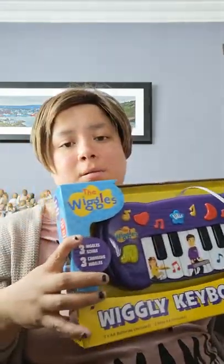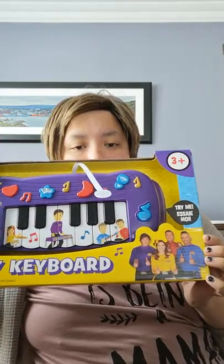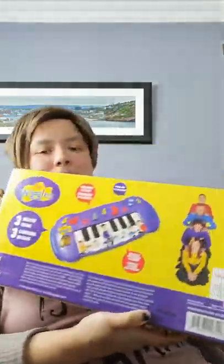So this is at Toys R Us. This is what I got yesterday. And she still loves the Wiggles. So this is the Wiggle keyboard. It plays three Wiggle songs, and you can change the style as well. I thought this was very cute. So happy for now.